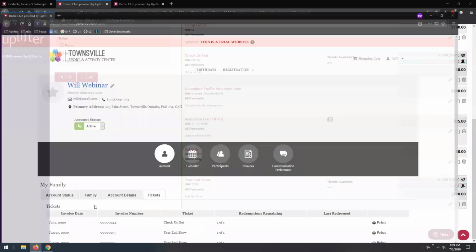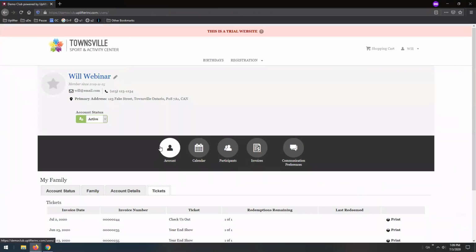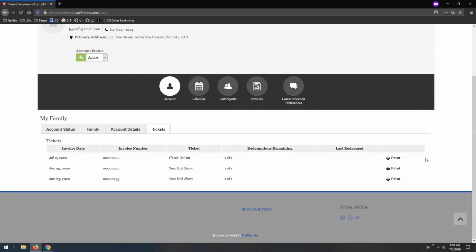So here we have Will Webinar, a good friend, and on his account, when we go to the account submenu, we can now see a ticket tab, which is only present when they actually have tickets available. You can see the tickets listed here, and if I wanted to, I can select to print from here, or I can select this print option on, say, my phone and just present the ticket from my phone.